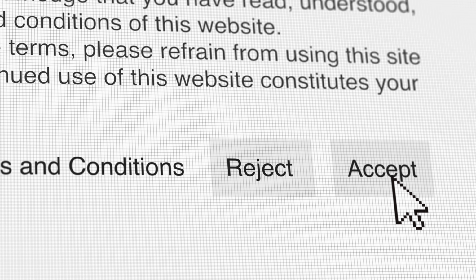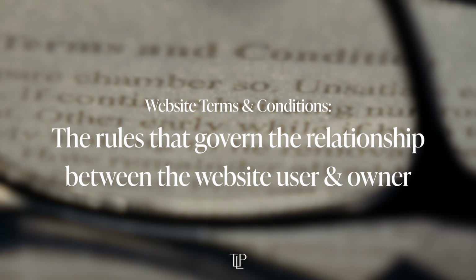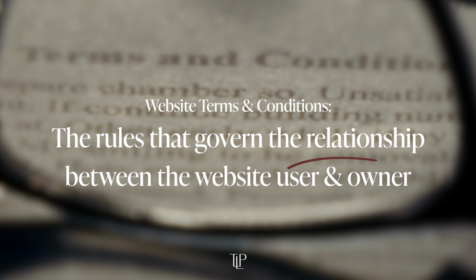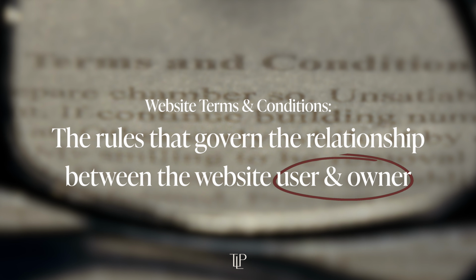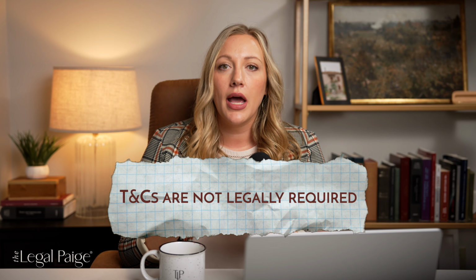Let me first briefly explain what website terms and conditions even are. Terms and conditions, also known as terms of service agreements, or T&Cs for short, are the rules that govern the relationship between a website user and the website owner. They are likely the least visited page on your website, but arguably the most important. It's good to know that while terms and conditions aren't legally required under any federal or state law and are created voluntarily, they do have important legal implications.